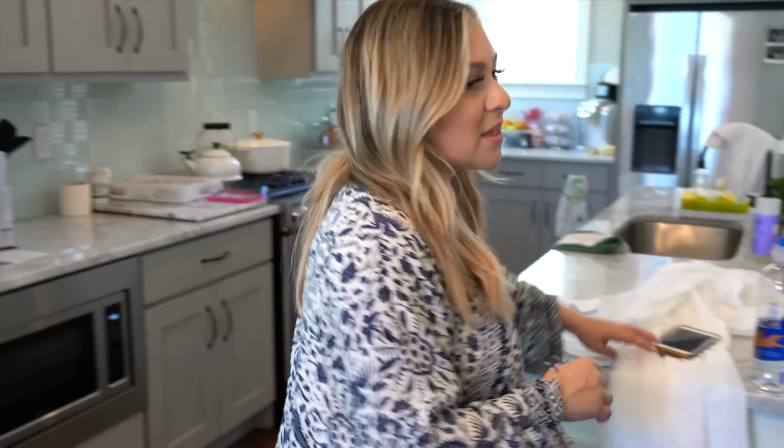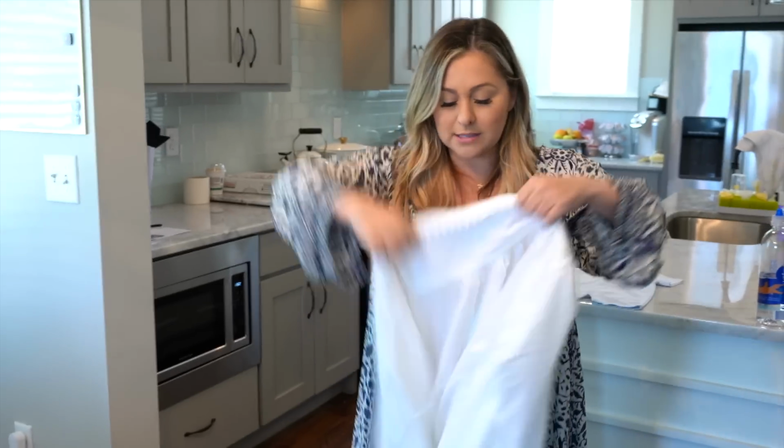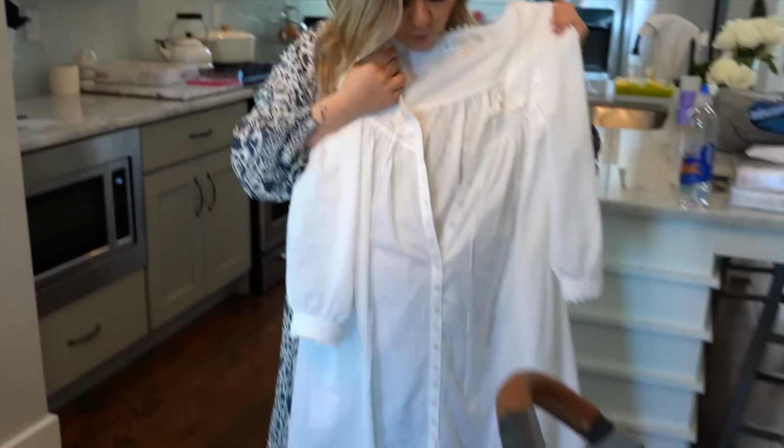I'm going to show you guys a few more tips. So we've been back from the hospital for only a week now, but I do feel like there's some things that are saving me, and I never would have thought of these. If you are planning on nursing or trying to nurse, definitely you have to have nursing nightgowns. I like the gowns that button all the way down. They've been awesome. So I got some like this, and I got sleeveless ones too from Nordstrom.